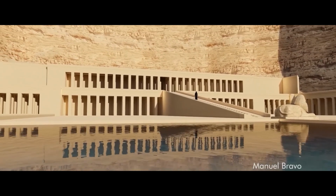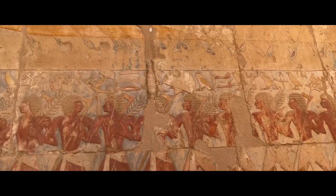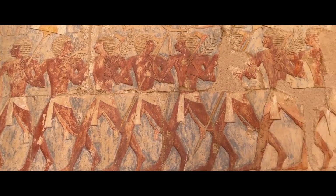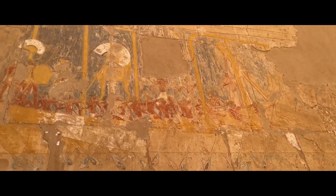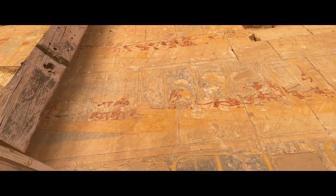There are some references to her subjects calling her Good Queen Hatshepsut, and one of her major accomplishments, as I mentioned before, was that she led a trade expedition to the land of Punt, which was the only place that Egyptians could get certain luxury items, one of those items being myrrh, which was almost required in the temples, and none of which grew in Egypt itself.